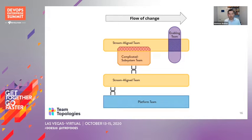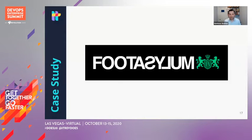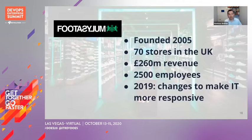So let's have a look at the first case study. This is from Footasylum. Footasylum is a retailer based in the UK, founded in 2005. They've got 70 stores in the UK now, and £260 million worth of revenue annually, 2,500 employees. And in early 2019, they started to make some changes to IT to make it more responsive to business needs.